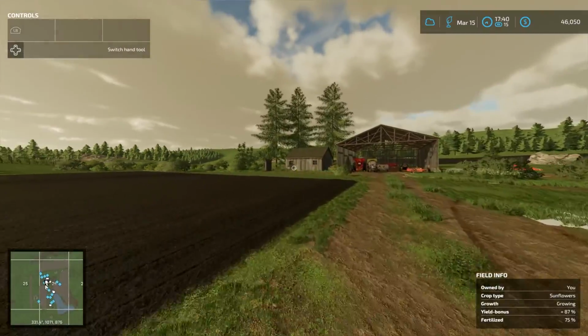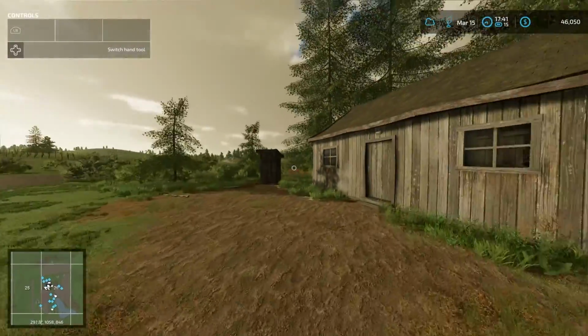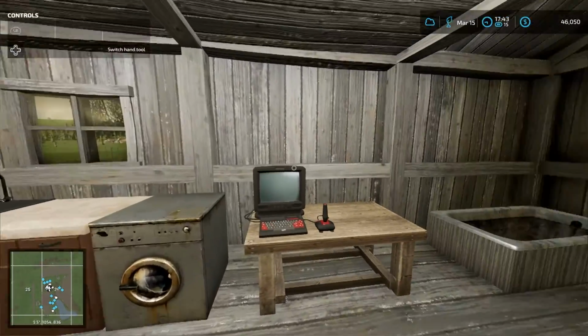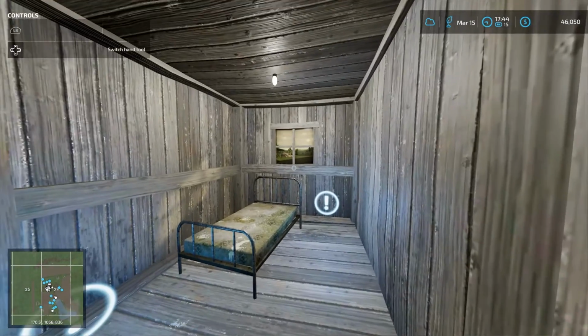So let's go ahead and get some dinner, because I heard the dinner bell a little while ago. I don't know when it was, but I'm sure it happened. So I'm gonna get some dinner, bathe, and get some sleep.